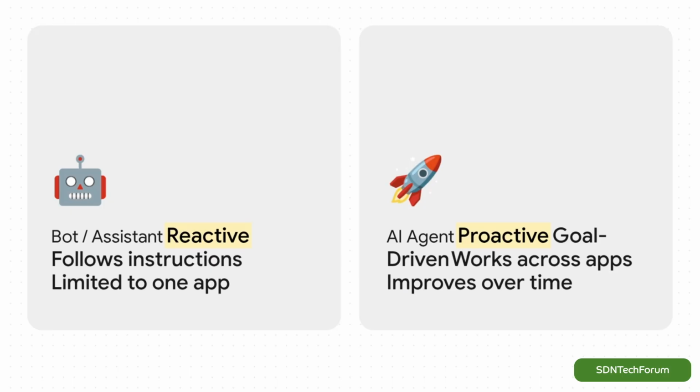And this comparison makes the difference super clear. On one side, you've got your standard bot or assistant. It's reactive, it waits for you to tell it what to do, follows strict rules, and it's usually stuck inside a single app. But an AI agent? Totally different game. It's proactive, it's goal-driven, it can work across all of your different applications, and, this is a big one, it actually learns and gets better over time.